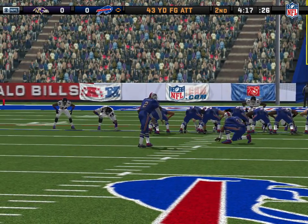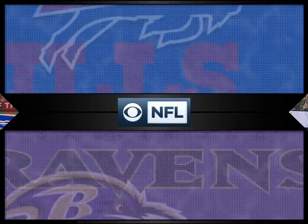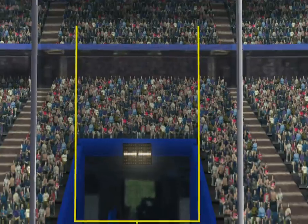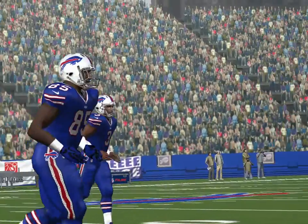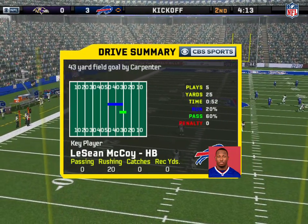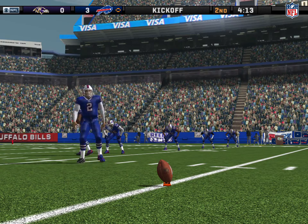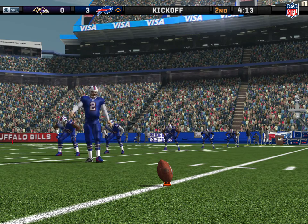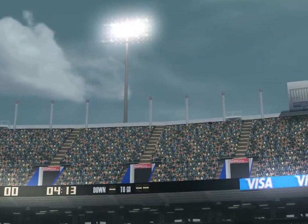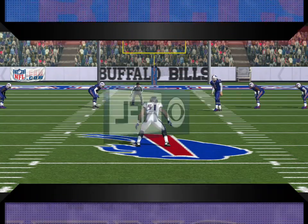Set. Hut, hut. That field goal attempt is good. Nice distance. This one is handled by Webb. Baltimore trying to push this one all the way down the field for the lead.